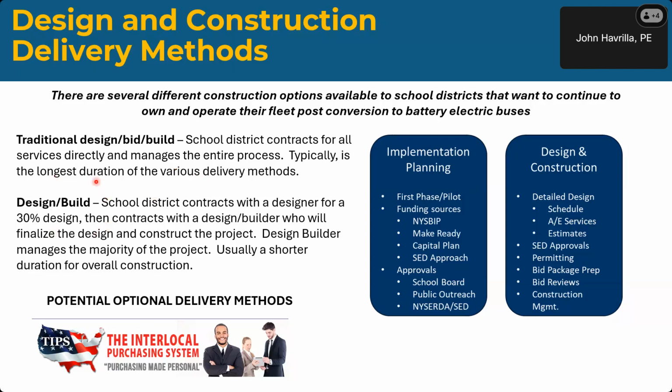We're looking at ways and we're seeing how we can actually do design-build, where the school district contracts with a designer for, say, up to 30% design, then contracts with a design-builder who will finalize the design and construct the project. The design-builder manages the majority of the project. Usually it's a shorter duration for overall construction.